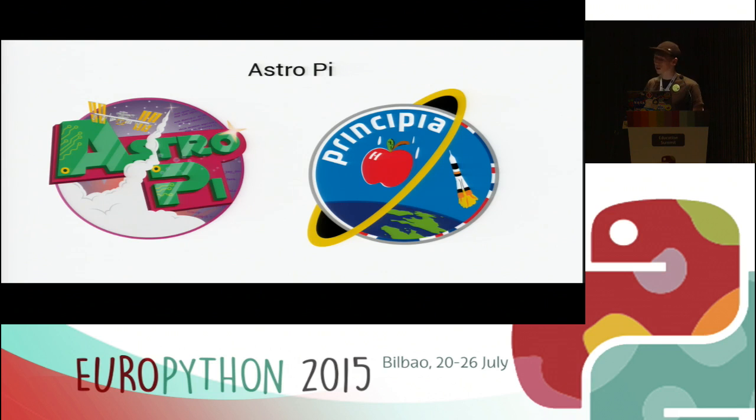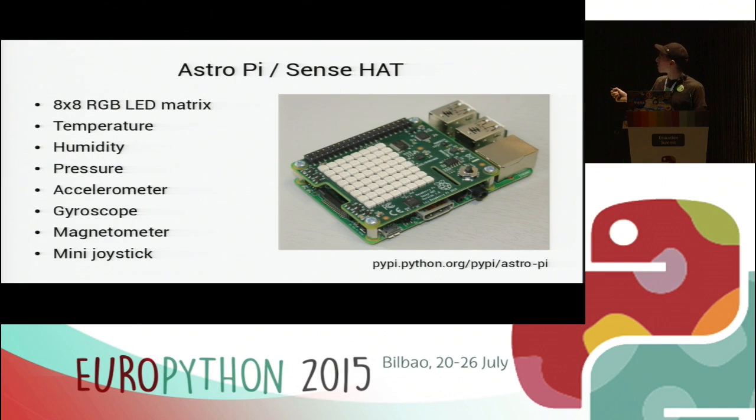And another program is this Astro Pi competition. We've built this sensor board, a HAT that goes on the Pi, and there's a competition for kids to write code for this sensor board that we will pick the winners of and run that code in space. So primary school and secondary school kids in the UK have had a chance this year to have their code run in space. The Astro Pi board, we call it the Sense HAT. This is what it looks like. So we've got a little 8x8 grid. That's an RGB LED matrix.